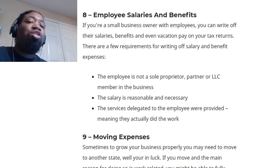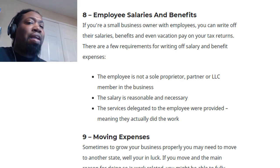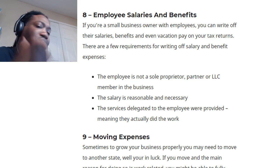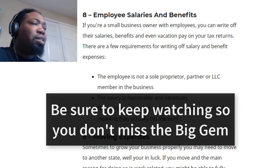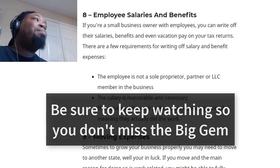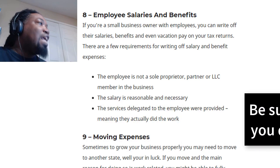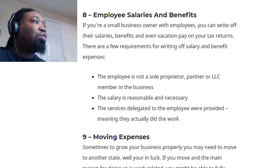And this is for you cheap people out there that say you can't hire some employees, even though there's virtual assistants and employees like this that can do work for you overseas and all this mess. You still won't break the bank to pay for any employees. Here goes one for you cheapies. Employee salaries and benefits. If you're a small business owner with employees, you can write off their salaries, benefits, and even vacation pay on your tax returns.